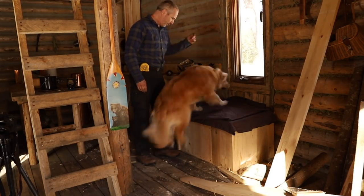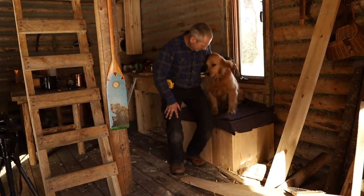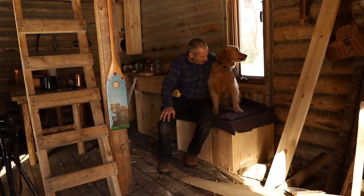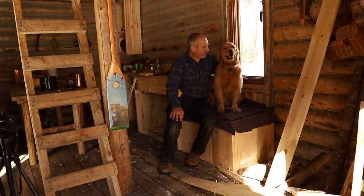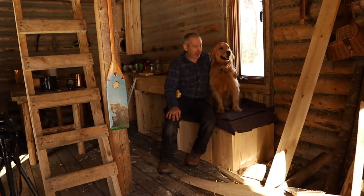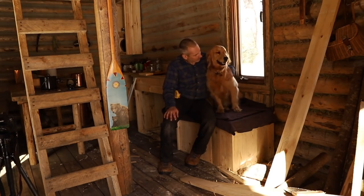Cali, good girl. What do you think of that? You like this bed? You can look out the window. You must have gone far through the forest, did you? Atta girl.